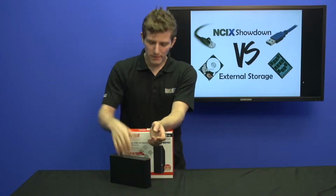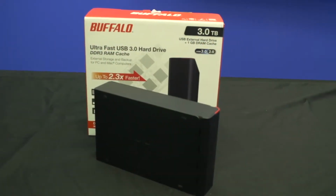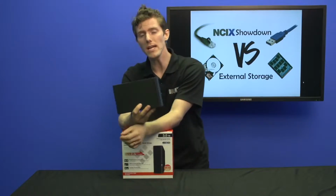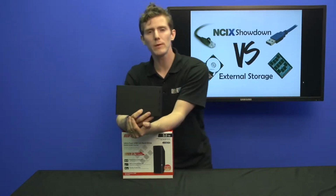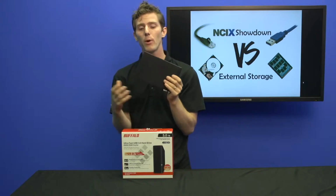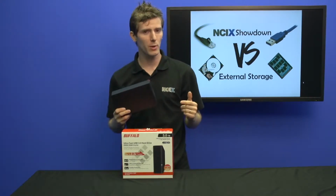Now this, my friends, is an external USB 3 enclosure with a twist. This one has active cooling, which can be better for the drive inside. It also has a 1 gigabyte RAM cache. So what that means is when reading or writing to the device, you can actually benefit from the storage being cached as opposed to relying on the magnetic storage inside, which is obviously slower than memory.